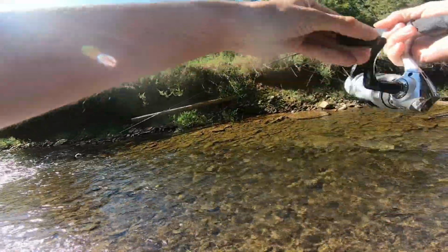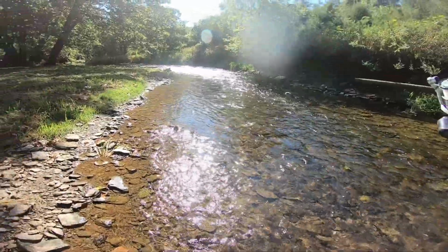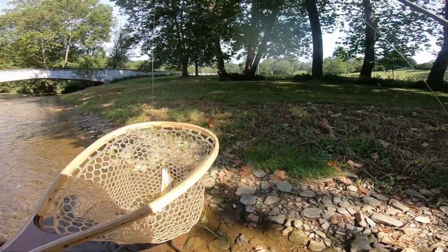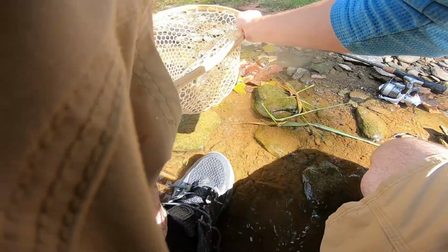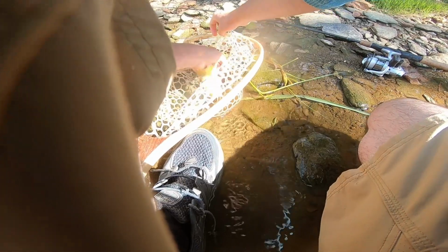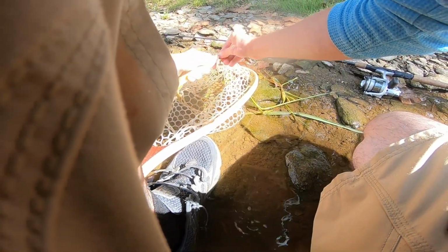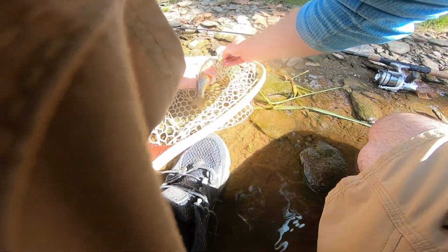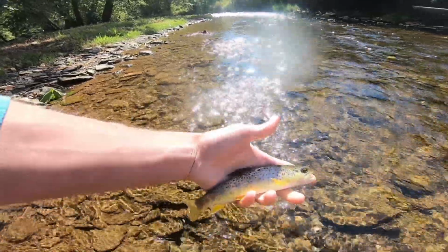There we go. A wild brown. Nice. Didn't take long. Just started. Got the single hook spinner, so things should be a little bit easier for me today. Here we are, first fish. Nice little wild brown.